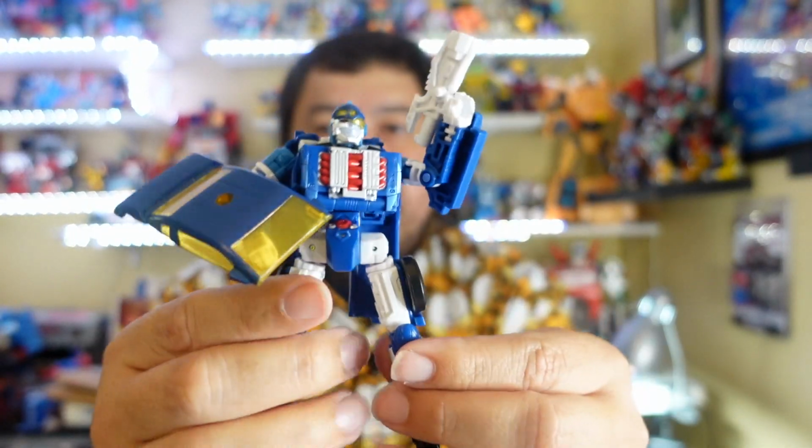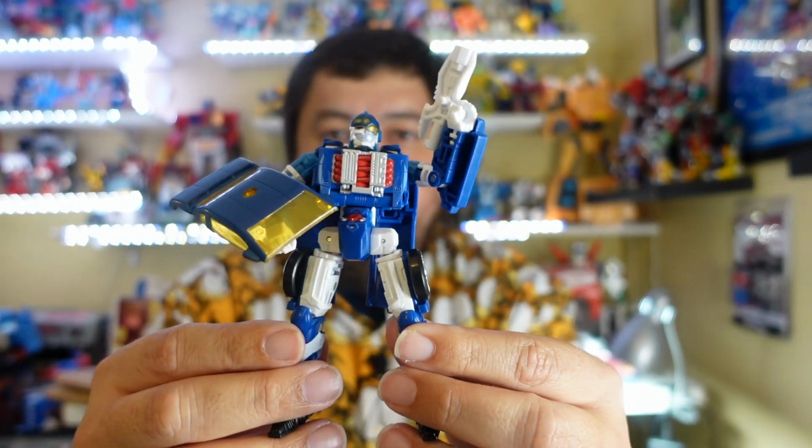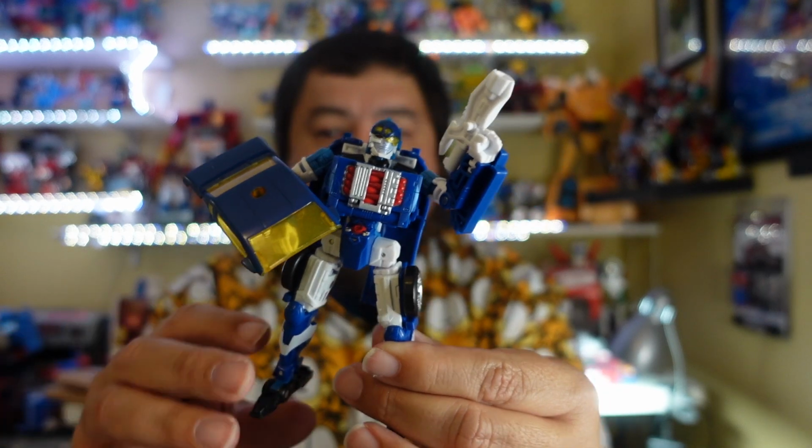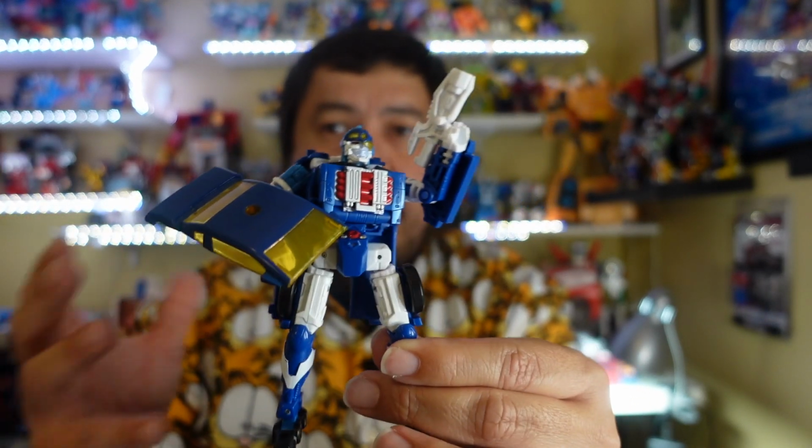So what do I think of the burns of the sides, aka Sideburn? Let's bring him back in. This is probably the way I'll keep him. Looks a little heroic there. And so my final thoughts on him, I think he's a pretty decent bot.